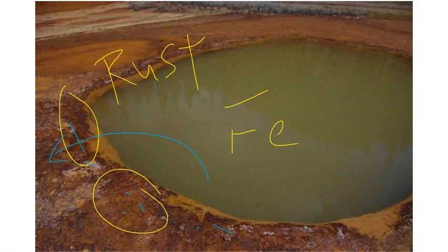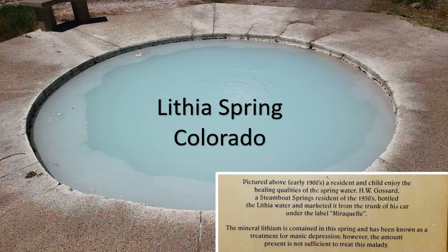It's one that has so many minerals in it. You can see it, taste it, sometimes even smell it. Here's Lithium Spring in Colorado, and this one actually had a lot of the mineral lithium in it, which has some curative properties. Lithium is an atom, is a mineral that has some health benefits to it.